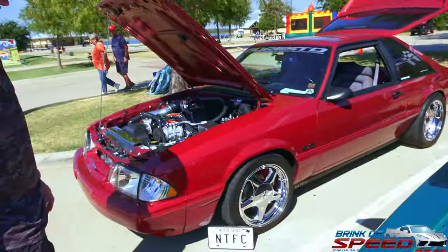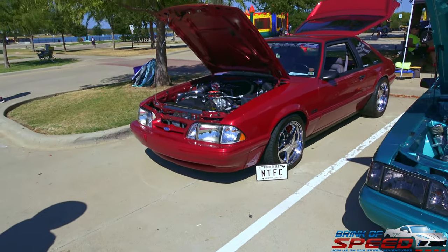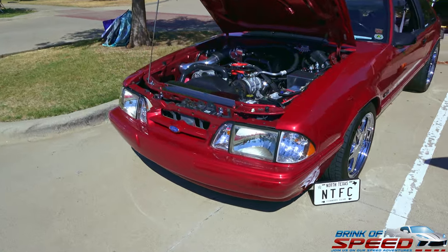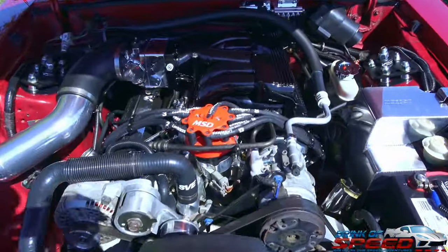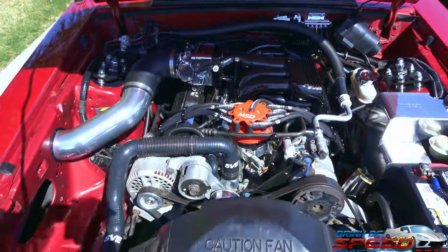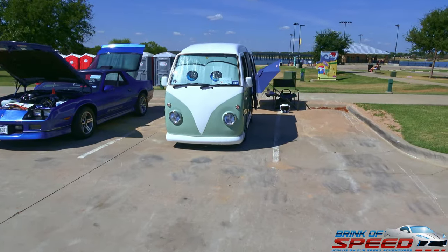Sweet. Sick. And then this is like a burgundy 5.0, and this is a GT. I really like this color. I do too. Looks like they've done some bolt-ons here as well.